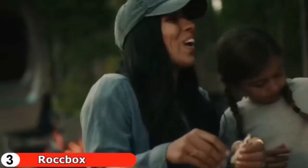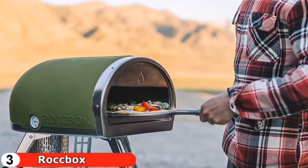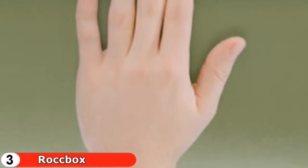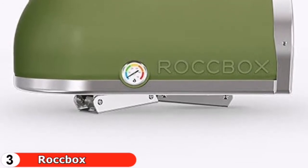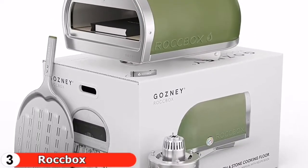Ooni Rockbox comes with a gas burner as standard and the option to purchase a detachable wood burner as an additional accessory, combining the convenience of gas with the tradition of wood fire. Rockbox is a family-friendly option thanks to its body insulation and outer silicone skin, which reduces the risk of skin burns associated with metal-bodied ovens. For details, let's watch more.